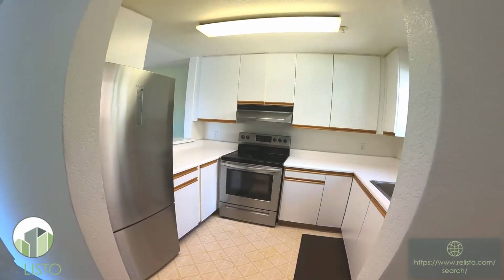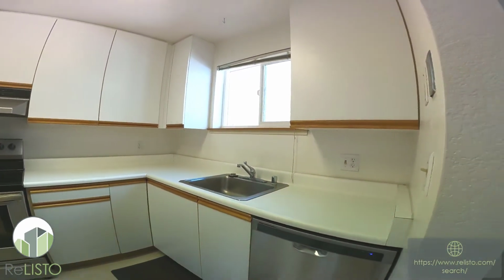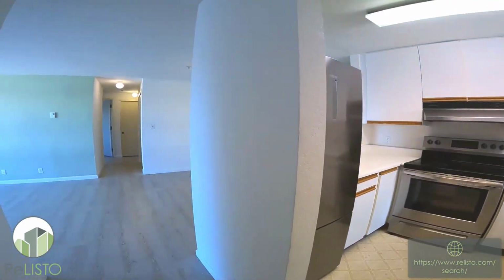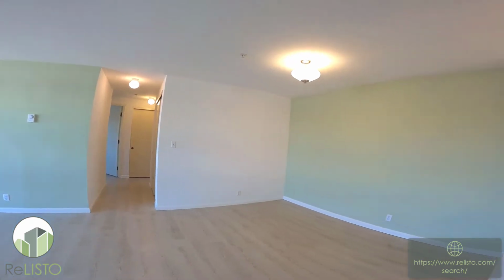Got a nice sized kitchen in here, lots and lots of cabinetry. Dishwasher as well, and induction stove. And then we have a huge, enormous living room, dining room area.